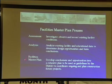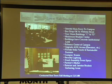And then from that, we developed a facilities master plan, which incorporates the physical assessment, the qualitative analysis, and all the information from the educational master plan, and the information we're getting from Moss companies. We put all those components together to end up with a final master plan that we produce.